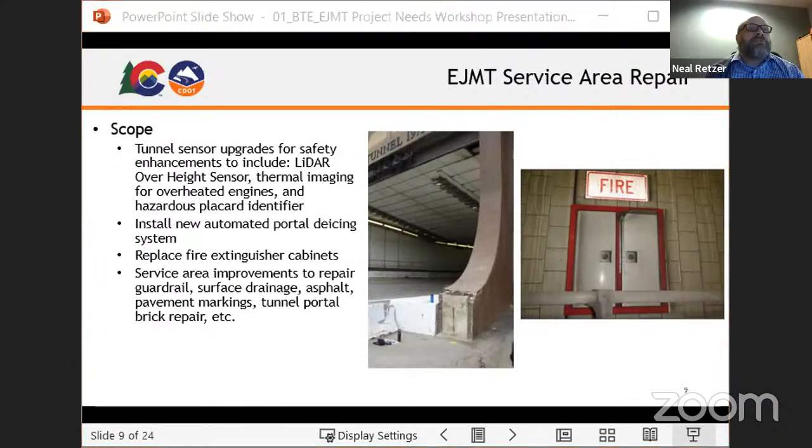So we also have, we're calling it, the service area repairs project. It's essentially taking care of everything outside of the tunnels. That includes new pavement for all the parking areas and loop roads and service areas, new guardrail, fixing this brick fascia. It's really sad when you see a 50-year-old iconic structure like this and the brick is falling off the front of it. So it's going to repair that.